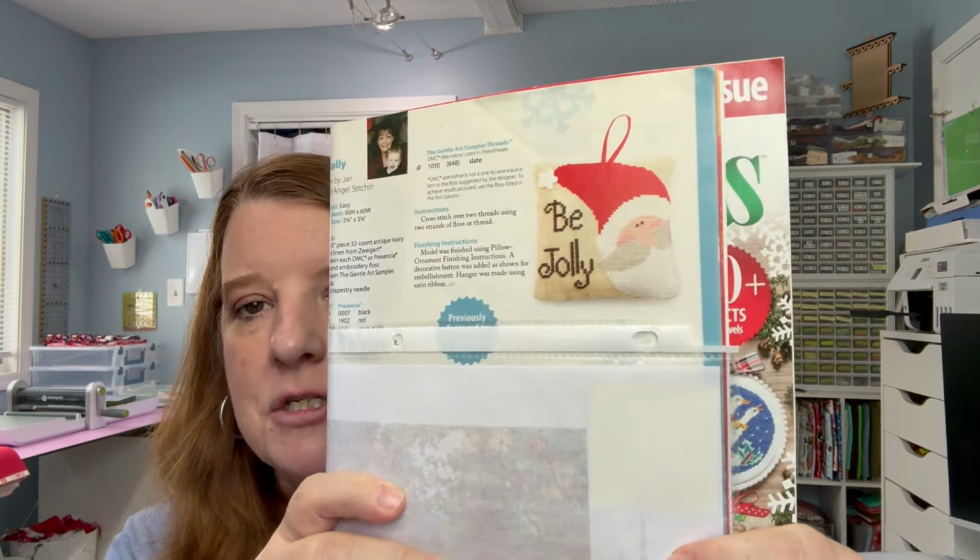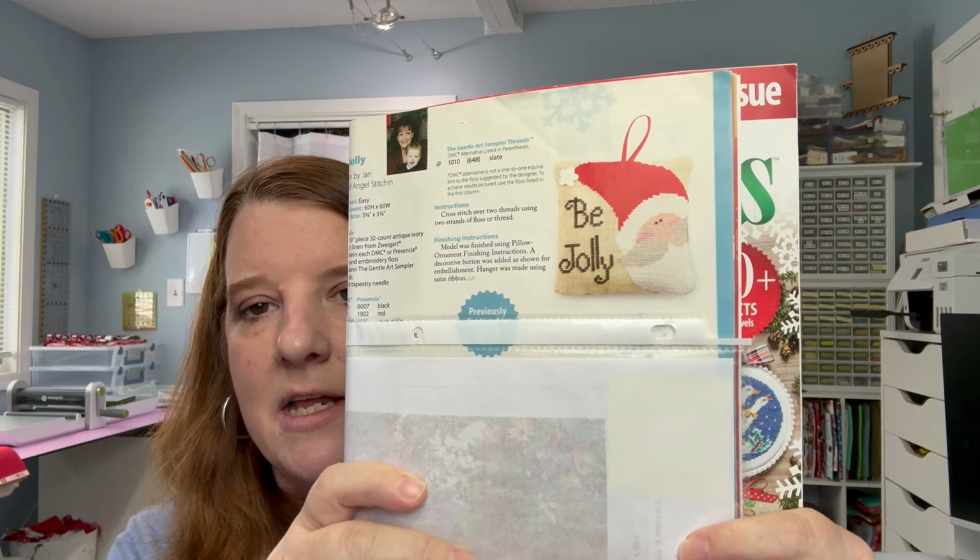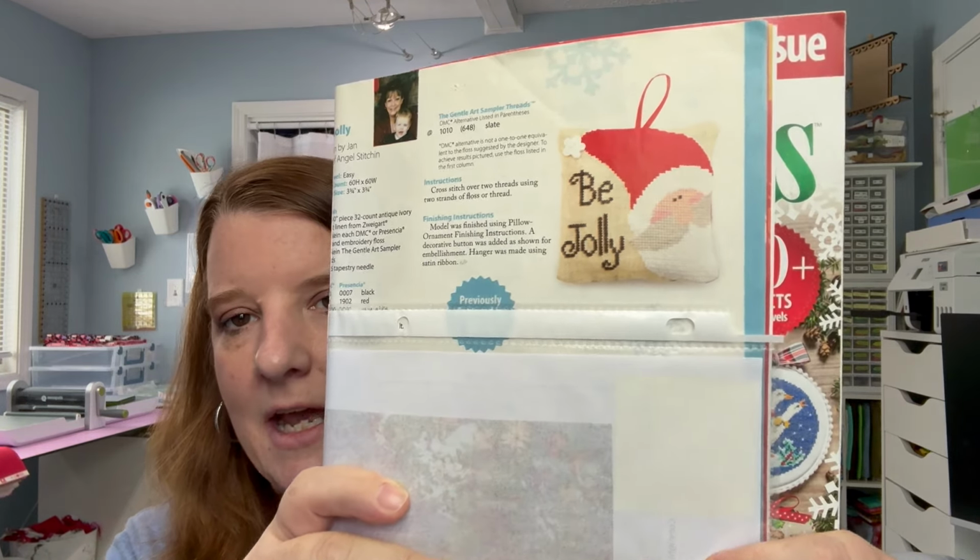So this one, I have to find something to cover this chart down here at the bottom. This is what it'll look like when it's finished, but I am doing mine on a chalkboard black Aida 14 count.